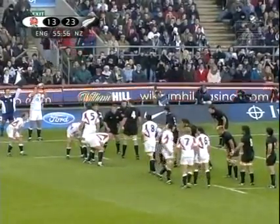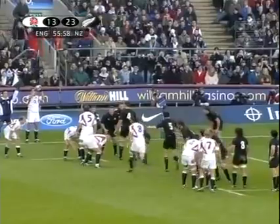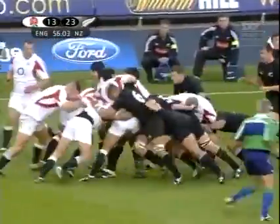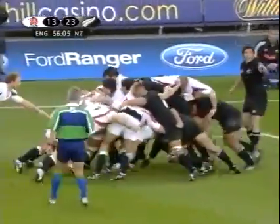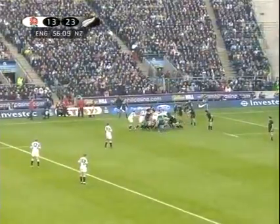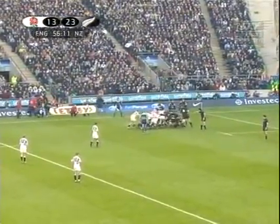So Thompson's got to get the throw right. The All Blacks may not dispute this. No, they let Borthwick go up and get it. Then they start driving immediately. That's the first wave. Now they've got to repel the England wave, which will inevitably come here.